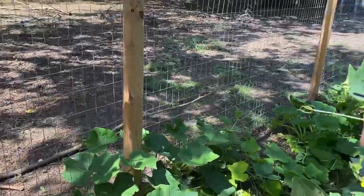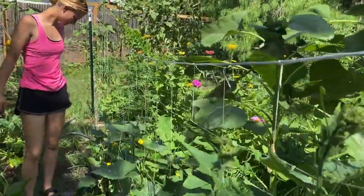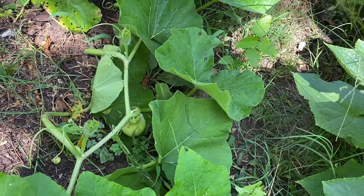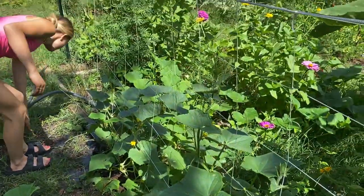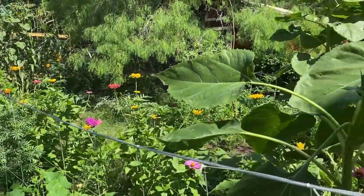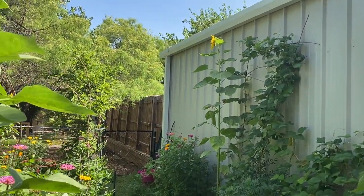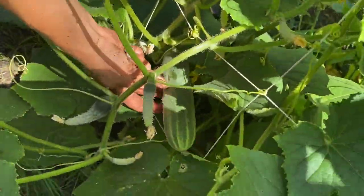There's my horticulturist. Ah! Pulling the grass out. Grass. What are these? The butternut squash. Yum, yum. This is like magical. I love that sunflower. There's tiny cucumbers in here. Oh yeah, look. They're pretty big now.